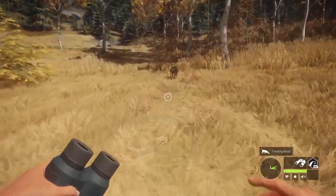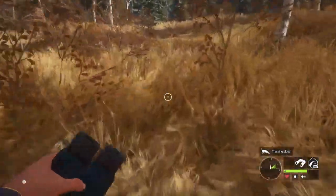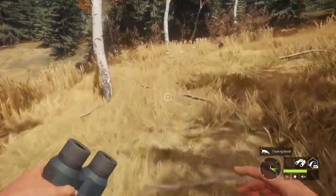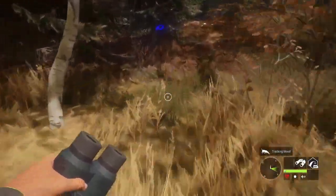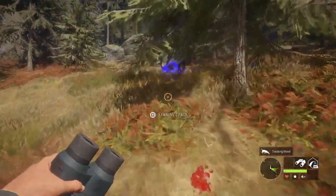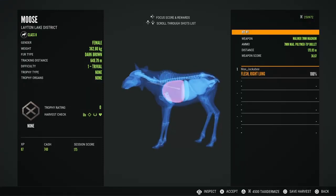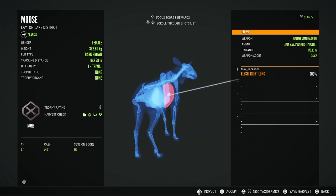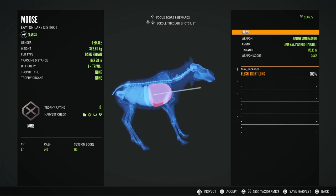I don't know whether my game's lagging or this new DLC, but the dog seems to be staying a little closer. I said that and he took off in a full-blown sprint. Got another moose up there hollering. I see it laying up there. Let's see what kind of penetration we got. Right lung, 175 meters. I wish you'd have got more than that, I'll be honest with you.